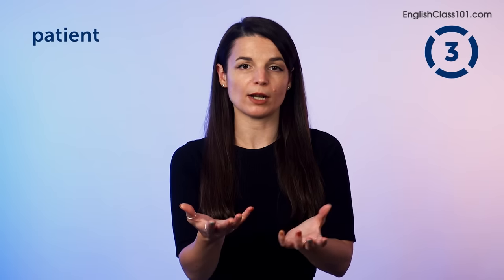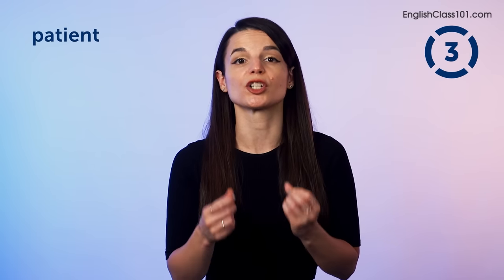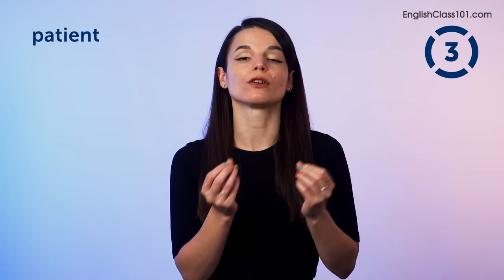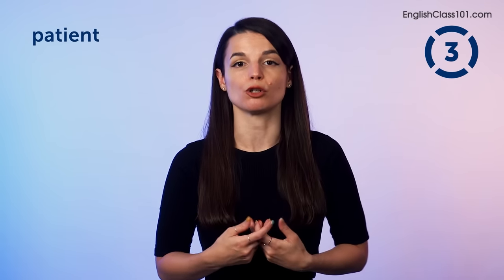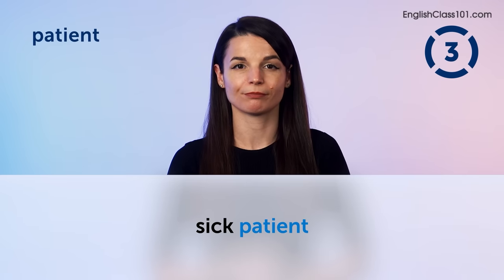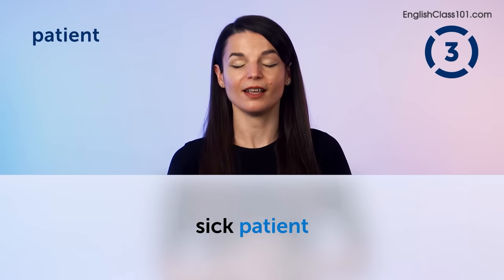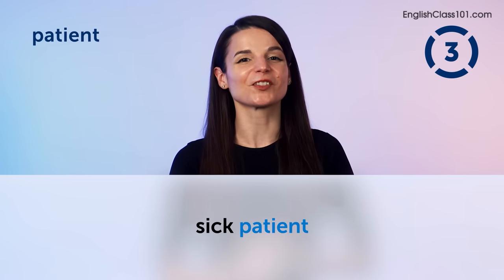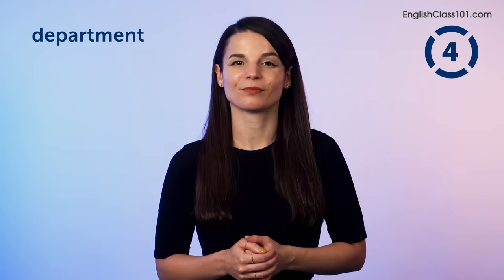So whenever someone in a doctor or a nurse position talks about a patient or the patient, they are referring to the sick person or the person who needs care. So an example of this is sick patient.